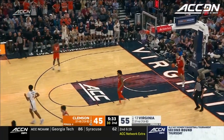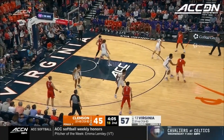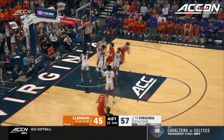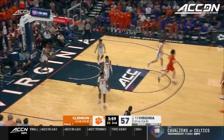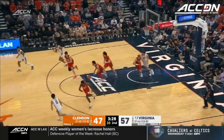Reese Beekman to Jaden Gardner. I just don't think you can have a lot of success if you can't make free throws in key situations. Much smaller margin of error for this Virginia team than it was for the team in 2019, as P.J. Hall, Jaden Gardner going to the fadeaway, unable to get it to go.